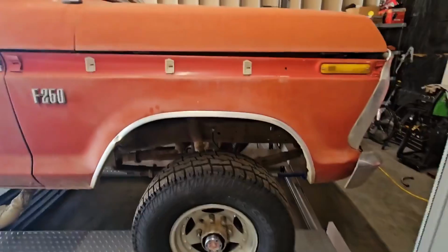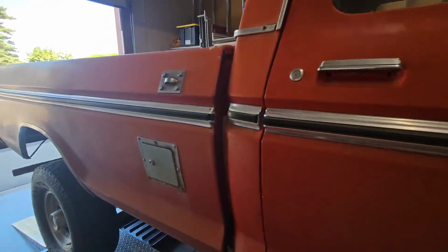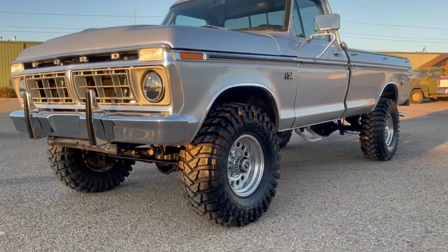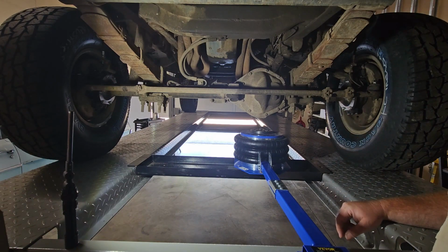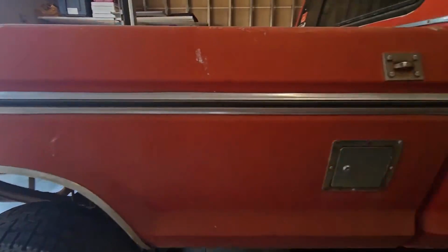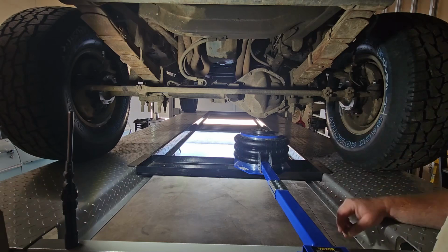Ford offered the F-250 with some serious engine options, including a 390 V8 and even a 460 big block that made over 240 horsepower. But power wasn't the only story here. The F-250 had one of the most robust four-wheel drive systems of the era, with a manual locking front differential that could handle anything you threw at it.